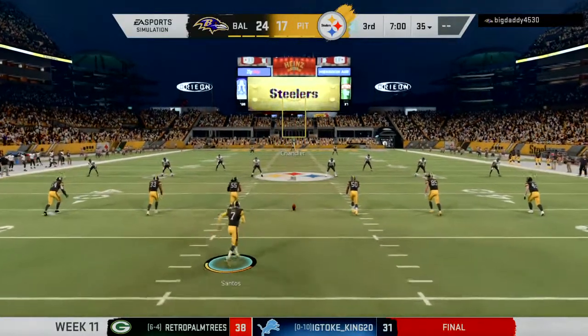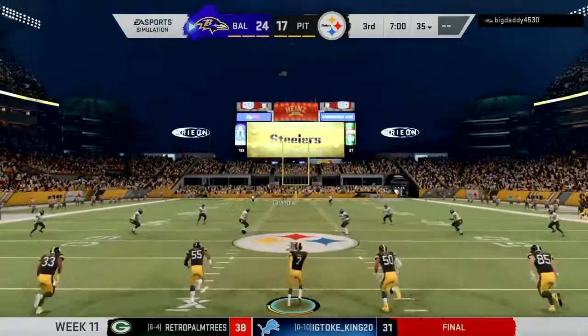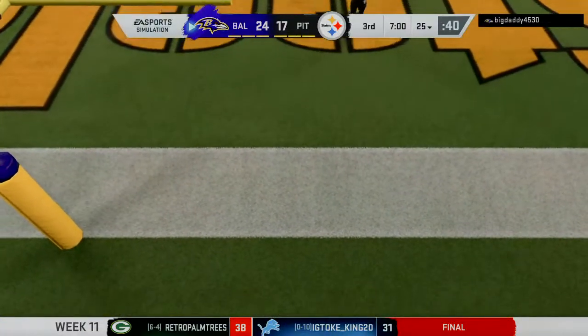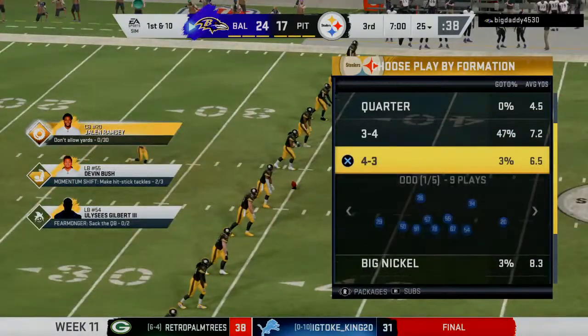You're watching the NFL, and it's on EA Sports. It's in the game. Both these offenses have been in fine form. What will the second half bring us as we are underway in quarter 3?